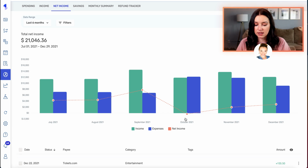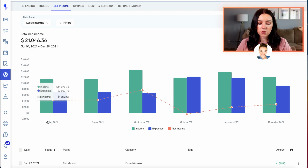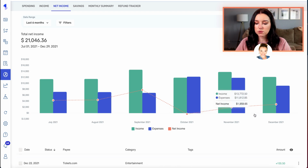So October was kind of a crazy month for us, and I do remember that we had some outliers happening on that month, such as sinking funds that got paid out, our car insurance, things like that, that all gets paid out. And so because we have the sinking funds, it's going to appear that we spent more than we made, but we already had the money set aside. So that I understand from just knowing how I've budgeted in the past. But I think this is a really cool feature.